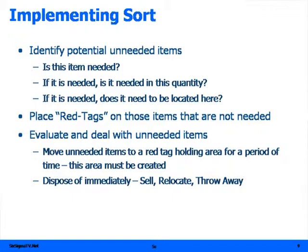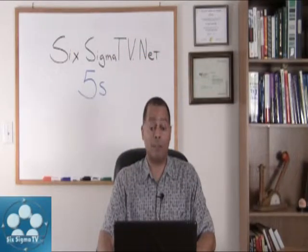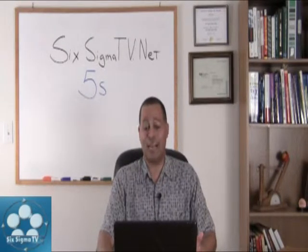You want to place red tags on those items that are not needed or you can't get rid of at the moment, big racks and things of that nature. And then you want to evaluate and deal with those unneeded items. Again, have an auction, have a sale, relocate them, give them to a charity, or simply just take them to the dump if they're not needed.